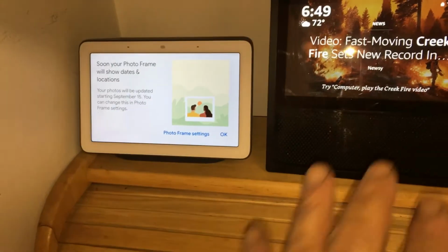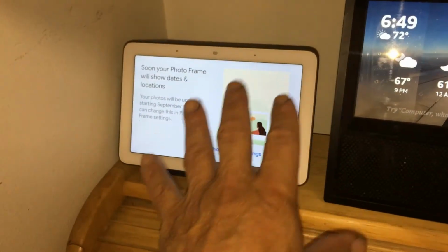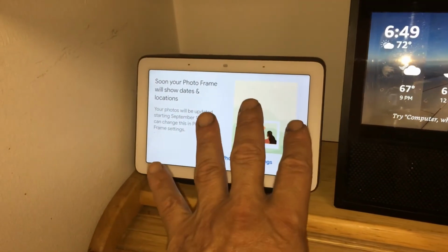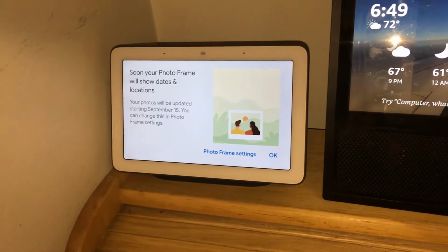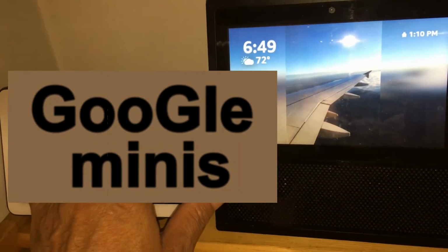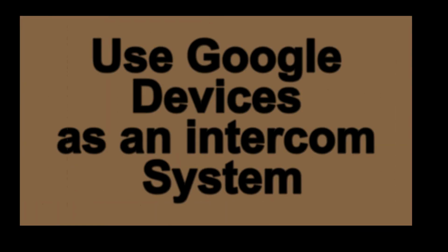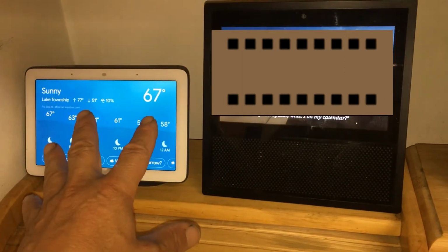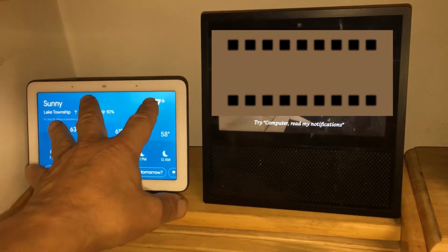So it's awesome. Now, this is fine, but it just doesn't do it as well as this does. This I really love, works really well. I'm also using my Google as an intercom system. I did a video on that, which is great. I have a bunch of intercom systems. I really love standing here and having this come up and show me all my old pictures. It's great.